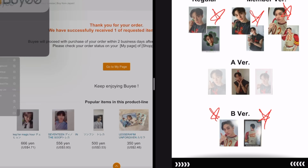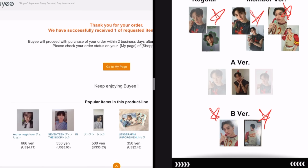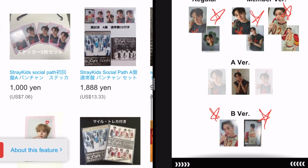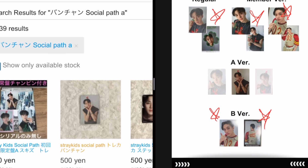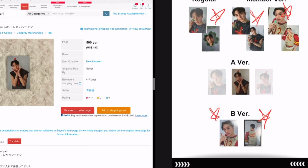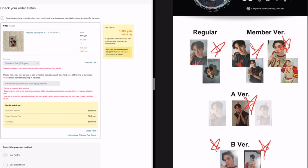Okay, so the last thing we're gonna look for is the last version A card. Probably gonna have to purchase this by itself, which isn't ideal, but it's okay. We will survive. I was trying to see if I could find this with something else, but honestly, let's just buy this card by itself as long as the seller looks okay. Yeah, seller looks good. Let's go ahead and get this. And we have completed Social Path for Chan.